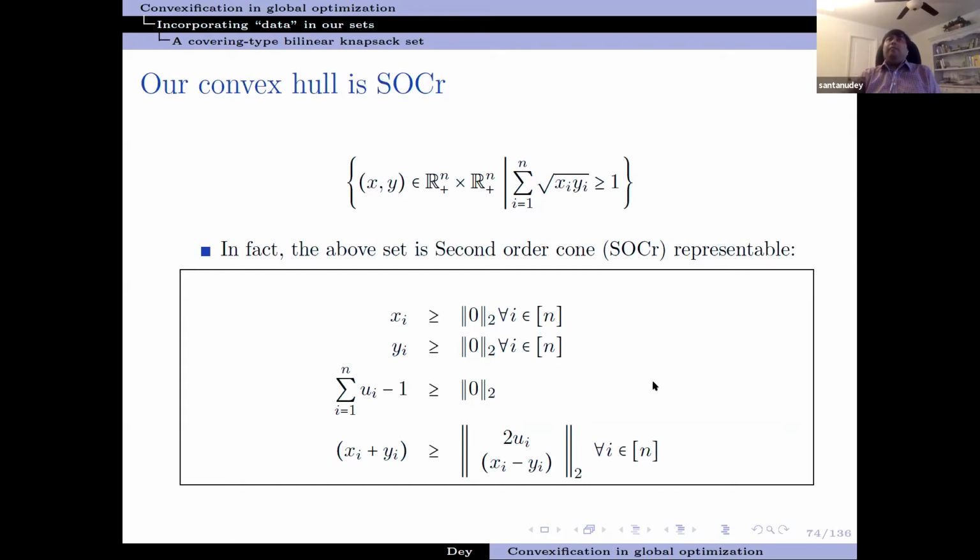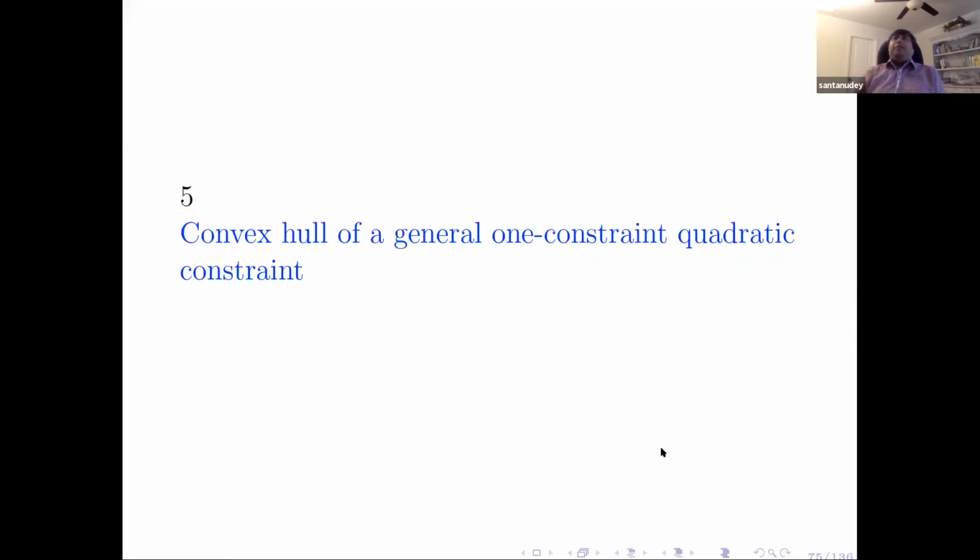All right, so, is this clear? So essentially, this convex hull that we got for the bilinear covering set is second order cone representable. Very good. All right, so that's pretty much where we are. So now, what I'm going to do is present essentially one last result on convex hulls of sets.